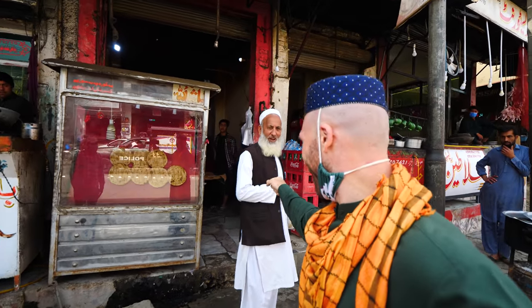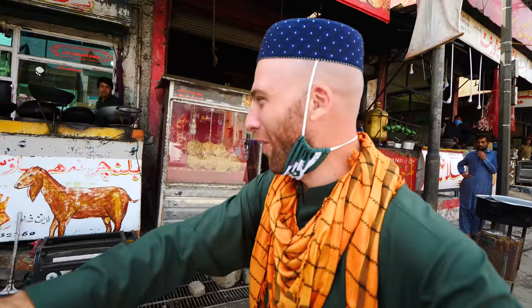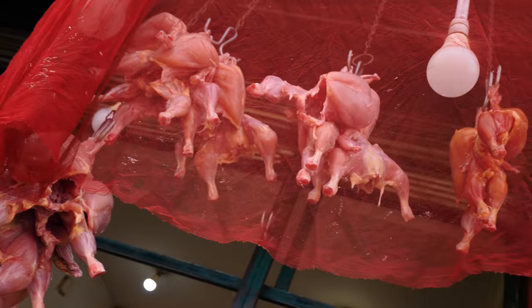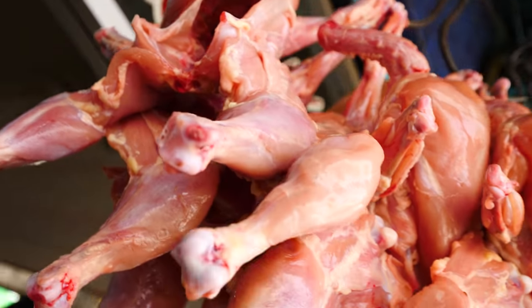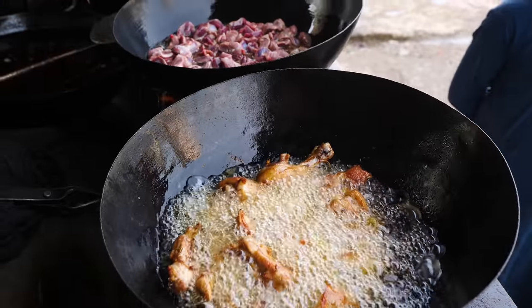Hey, assalamu alaikum. Wa alaikum salam. People are so friendly. Karai? Delicious. So the chicken is hanging. Obviously butchers here in the area. They clean the chicken, they cut it up, chop it up, and they make some karai. You can also have chicken tikka on a skewer, right?